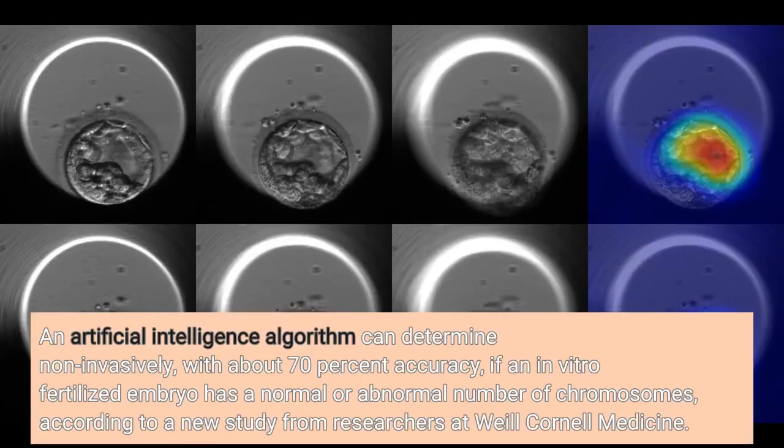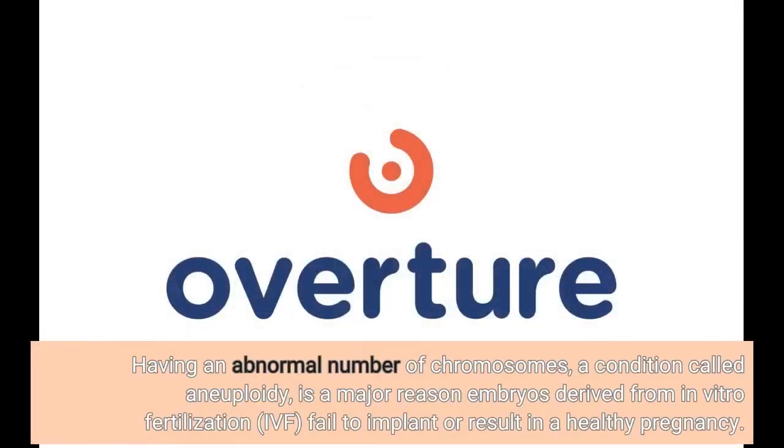An artificial intelligence algorithm can determine non-invasively, with about 70% accuracy, if an in vitro fertilized embryo has a normal or abnormal number of chromosomes, according to a new study from researchers at Weill Cornell Medicine. Having an abnormal number of chromosomes, a condition called aneuploidy, is a major reason embryos derived from in vitro fertilization, IVF, fail to implant or result in a healthy pregnancy.